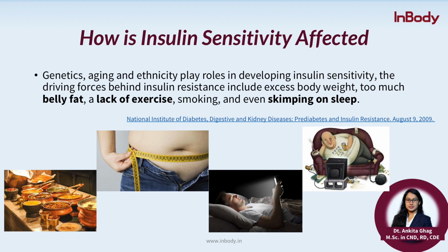As said, genetics and aging, along with ethnicity, play a major role in developing insulin resistance. But there are certain factors which hamper insulin sensitivity, such as increased body weight and too much belly fat. As we all see, the Indian menu has a lot of items in the buffet, so there is overeating. There is lack of exercise because of the day-to-day sedentary lifestyle we are leading. Smoking in tea breaks and office breaks, and increased screen time, because of which sleep is hampered. So it's very essential to work on this, because it is affecting insulin sensitivity.